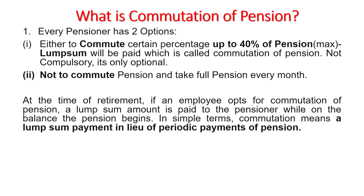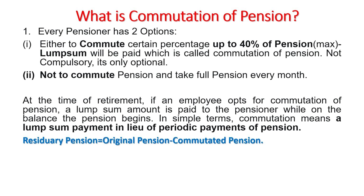In simple terms, commutation means a lump sum payment in lieu of periodic payments of pension. That means instead of a certain percentage of pension, the lump sum amount will be paid. Then there will be a residuary pension, an amount of pension even after commutation. You can commute only up to 40%. So the remaining 60% will be paid as pension, and the lump sum for the 40% will be paid immediately on retirement, after giving the option.